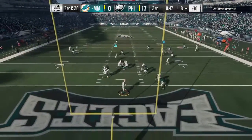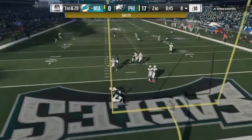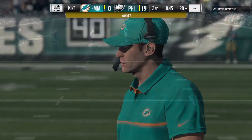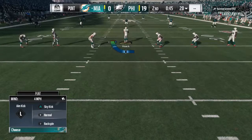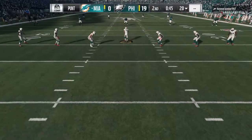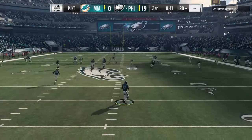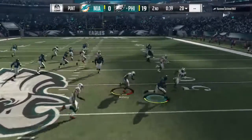3rd and long. It's Tannehill. And nowhere to go. He goes down to the turf in the end zone. Tannehill taken down for the safety. And, Charles, at some point, you can't keep worrying about big plays. Can this be perfect? You just have to get the ball out of the end zone. And in the offensive huddle, that was discussed when they called the play. Just get out of the end zone.